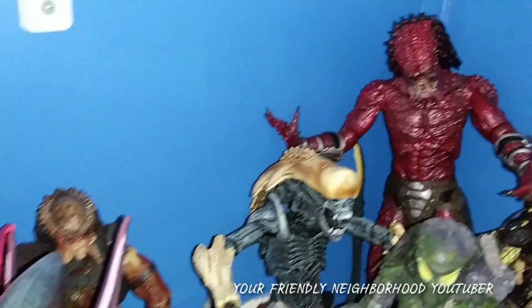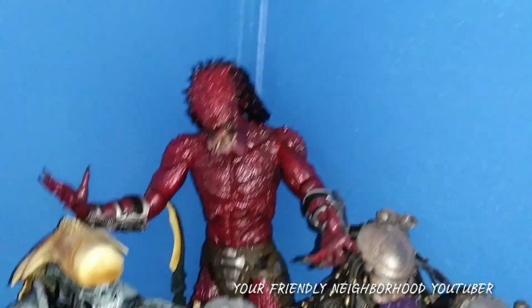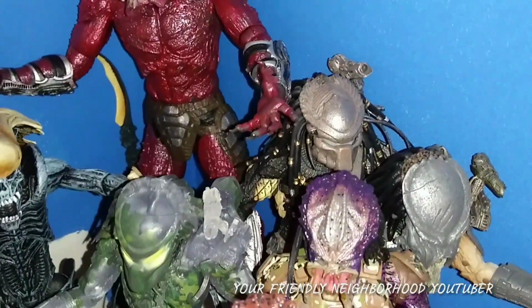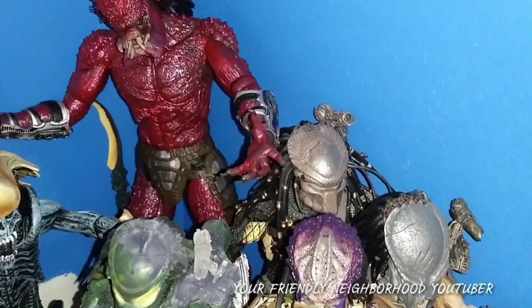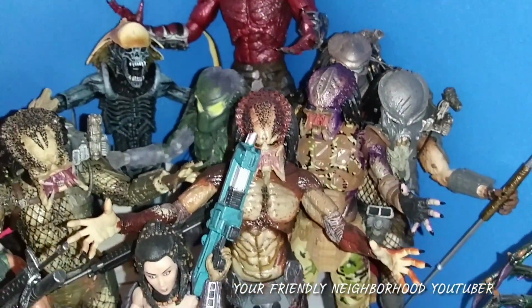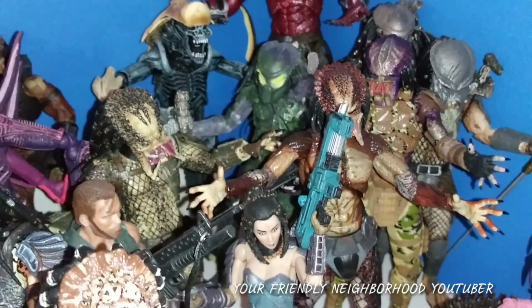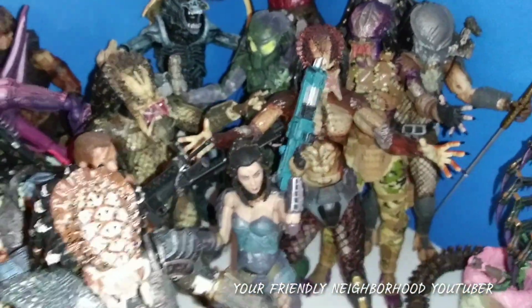Chrysalis Alien. We have my custom Blood Red Assassin Predator, which I just recently did a review of. We have one of the AVP Predators back there. Ahab Predator. The Army Predator. Man, I can't name all these damn figures. Jungle Hunter, you guys know what. We have Dutch back there as well.